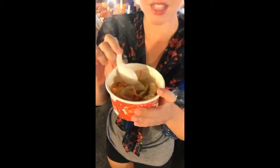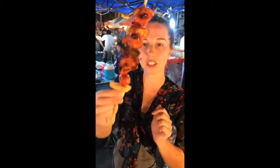We're at the Phuket Festival and we got our first dish. It's a fish ball salad. It's a little spicy, it's not too spicy, and it's good. I like it. Sarah loves her fish balls. Our second buy was this chicken skewer. Pineapple, tomato, jalapeno, onions, and it's really good chicken.